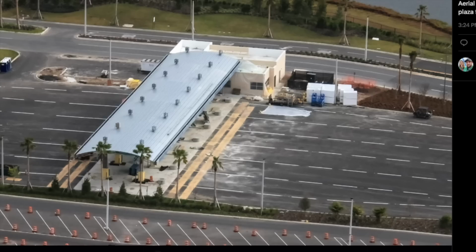And then here we have the parking toll plaza going on. They're getting really close to finishing this. You can see this looks very similar and very close to what Universal Orlando has now. So it's just all falling within that very CityWalk idea of all this.